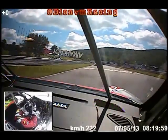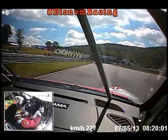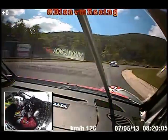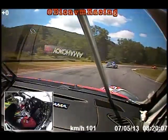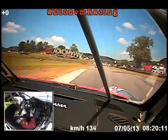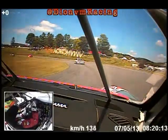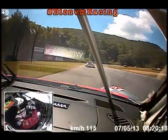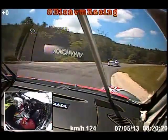Only time to really breathe around here is down the front straightaway. This track really creates a lot of demands on the drivers. It's hot. It was 88 degrees Fahrenheit, 90% humidity. The track temperature on race day was 130 degrees Fahrenheit. Inside the cockpits, you bet it's even hotter, and it took a toll on a lot of drivers around here.